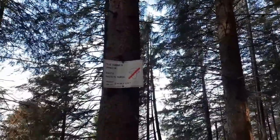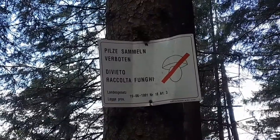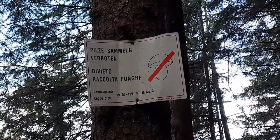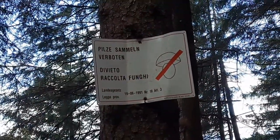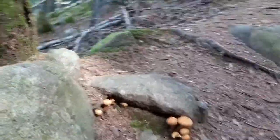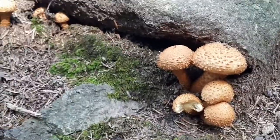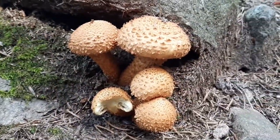So here the sign says you cannot pick the mushroom. If they catch you, you have to pay the fine. And they will give you a chance to get a kg of mushroom when you pick it the right way. I never saw mushrooms with so many different types before. Wow. Look.